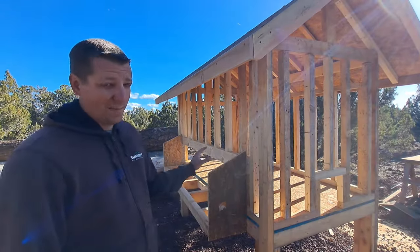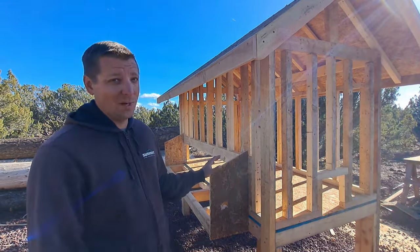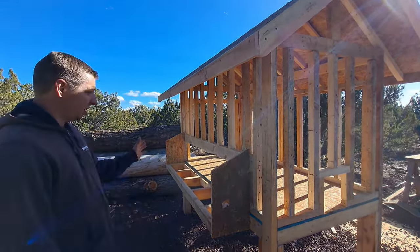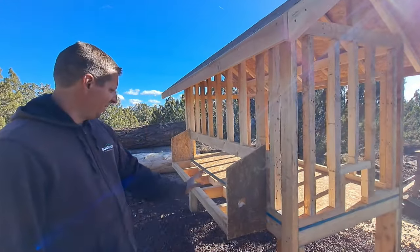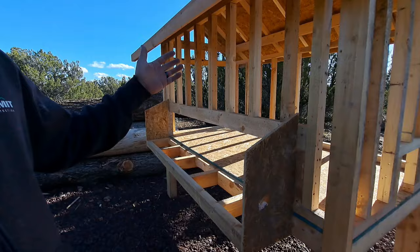We do have plans to finish this soon, though, because tomorrow we're going to go ahead and get our baby chicks and get them in the brooder box. So it's coming along good. The framing's almost done. All that's left for framing is the nesting boxes, and then we move on to siding, and that'll be it.